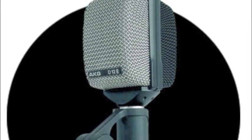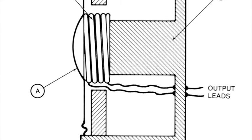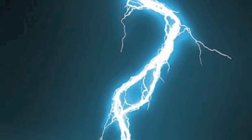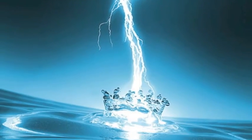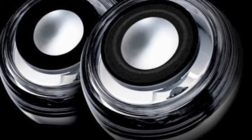When the diaphragm vibrates, it causes other components in the microphone to vibrate. These vibrations are converted into an electrical current which becomes the audio signal. At the other end of the audio channel, the loudspeaker is also a transducer. It converts electrical energy back into acoustic energy.